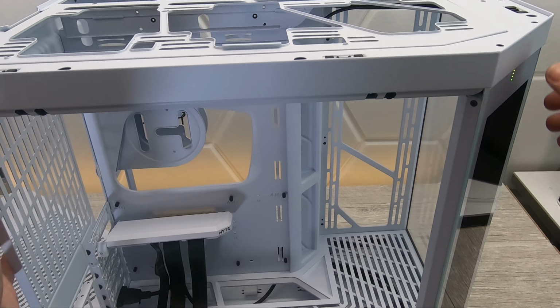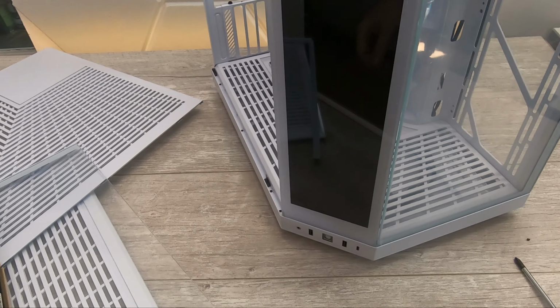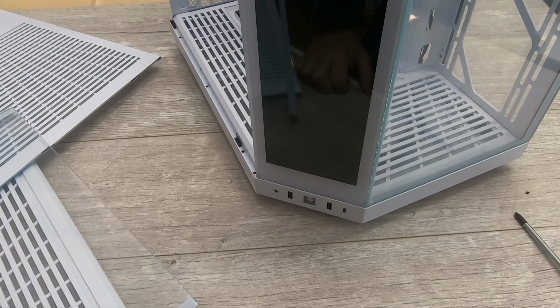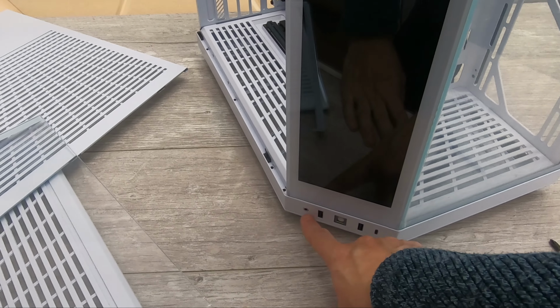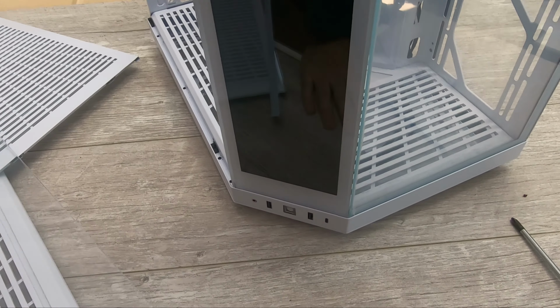And that's something that a lot of other removable radiator and fan mounts just don't have. So moving around the case, another thing I love about it is the fact that HYTE has assumed that you're going to be having this thing on your desk. I would hope that you do, because why else would you be buying a $350 case to have it sat on the floor? And it has included the front panel connectors down at the bottom, which is exactly where I would have them as well.